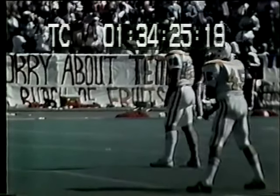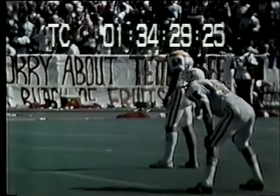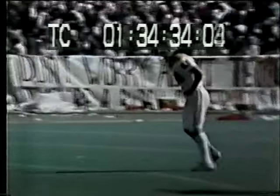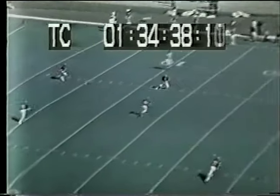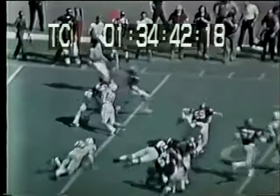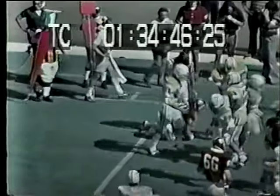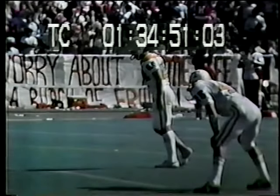Tennessee in white and orange has just tied the score. 21-all, 12:40 to go, third quarter. The Volunteers kicking to the Crimson Tide now. Listen to this crowd. At the 12-yard line, fielded by Alabama. Coming up now to about the 25 is Mark Putnam.